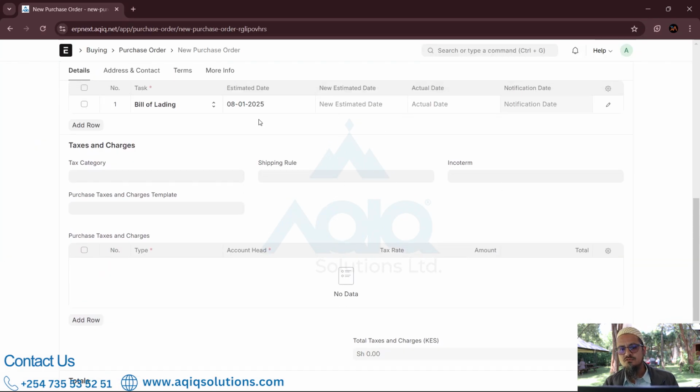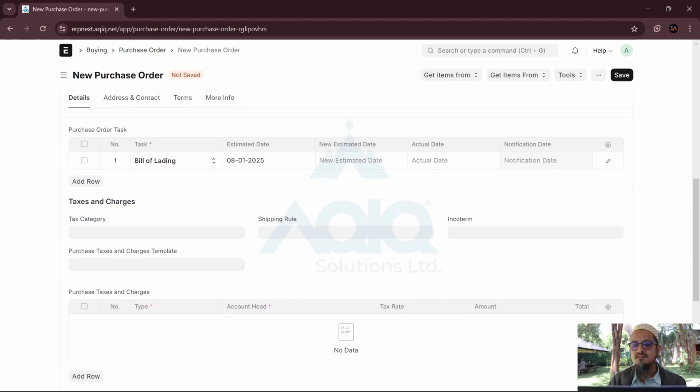What will happen is, first of all, the user Elvis will be notified that he has a task, and it will be added to the calendar. Now he has to act upon it, and then come here and update. The purchase order has been saved and submitted. Only this section, which is the tasks, can be edited by the users. The other sections cannot be edited because it's an LPO raised to the supplier. Here you can have multiple tasks, and you can track them correctly and efficiently, so that you ensure you're not missing any of the deadlines.